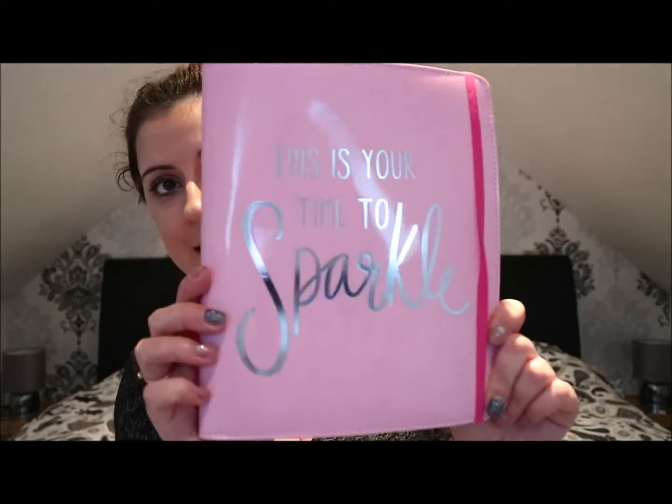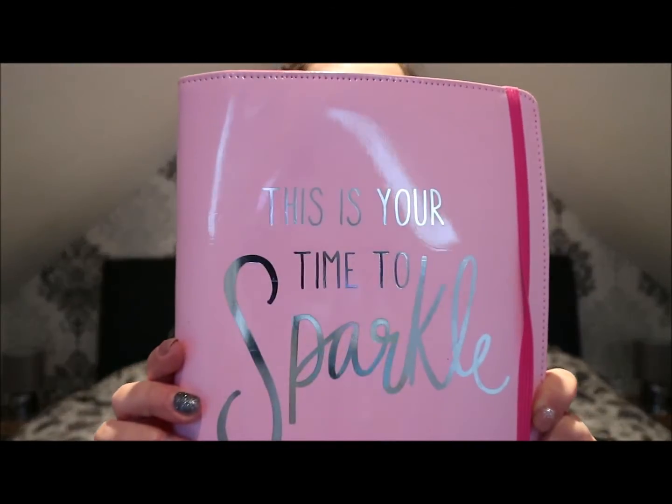That's all kitchen-y stuff. I love this diary. It says, now I don't know whether you can see properly, this is your time to sparkle. Obviously, she got me this. Basically, I had a diary from Paper Chase, like an organiser that she bought me 3 years ago. It was a pink leather one. It's actually the smaller size of this. And every year I just bought the refills for it, and it was perfect. This year she got me a new one. I love it. I'm not really a pink person, but I really like this.